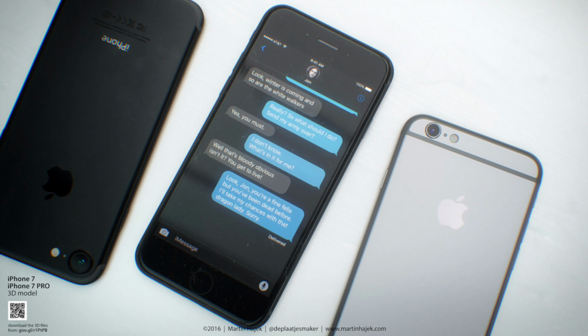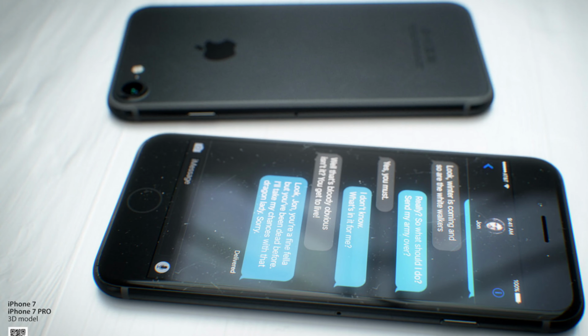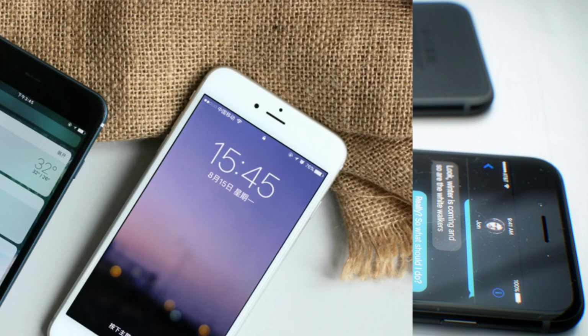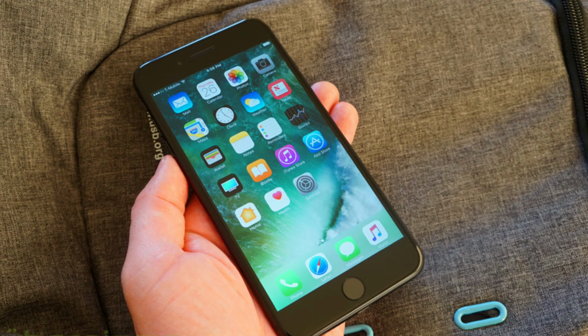They're going to be selling it in the $400 to $500 price range, they're saying, on a contract, and over $1,000 unlocked. They need to make it somewhat comparable to a tablet, or at least some type of notebook computer. I think it needs to be pretty comparable. I think 3 gigs of RAM would definitely help.